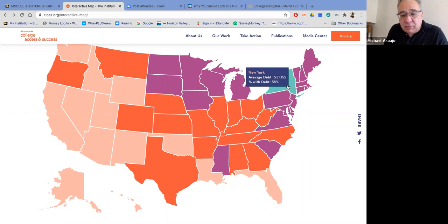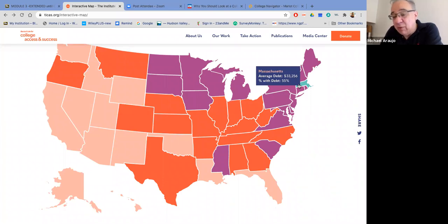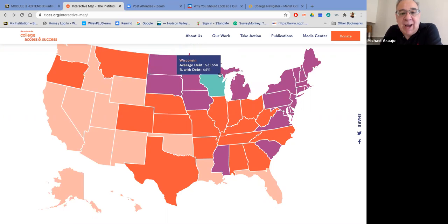Let's come to New York. Okay. In New York, of all of the class of 2019 that graduated with bachelor's degrees, 58% graduated with student loan debt, and the average debt was $31,155. Okay. Now, Massachusetts is also known for its colleges and universities. 55% of their graduates of 2019 graduated with debt, and the average debt was over $33,000. New Jersey next to us, about the same. But in this case, 64% of that class, so basically 2 out of 3 students in New Jersey who graduated with a bachelor's degree in 2019 graduated with average debt of $33,566. So this is a very interesting interactive map, and you can see that up here. This is the website if you're interested in that.